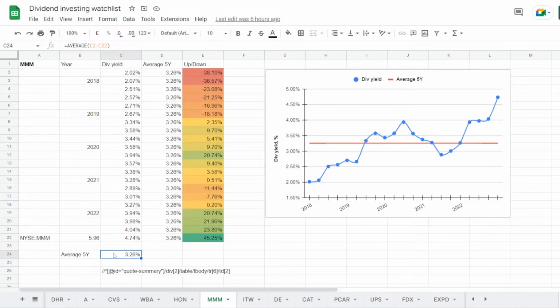3.26%. So the worst time to get into the stock was back in 2017, at a dividend yield of 2.02%, under the 5-year average for 38.1%, but the yield has consistently been moving higher, and it is currently at 4.74%, way over the 5-year average, higher for 45.25%. So getting into the stock right now seems to be a decent opportunity, at least for the dividend yield, which is currently at the levels we haven't even seen in the last 5 years.